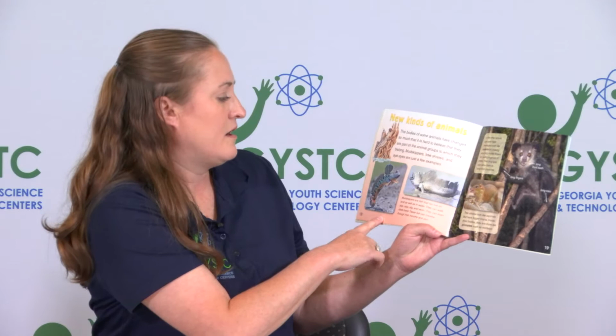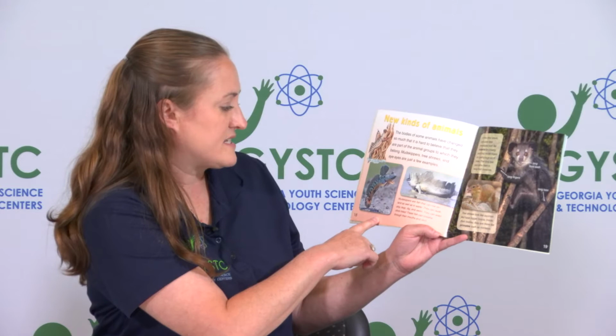Mud skippers are fish that can live on land as well as in the water. They can walk, skip, leap, dig, and swim. They can even climb trees. Can you believe that? These fish can breathe through their mouths and skin. Y'all need to look those up after this session because they are very interesting.